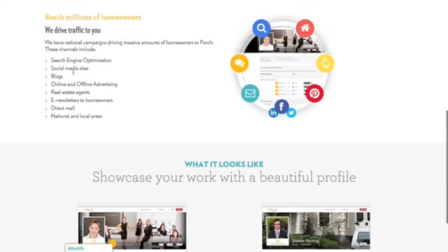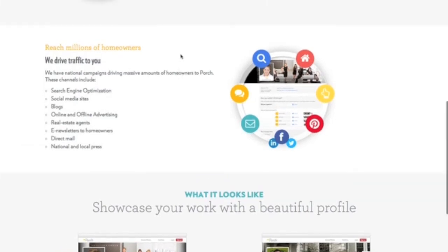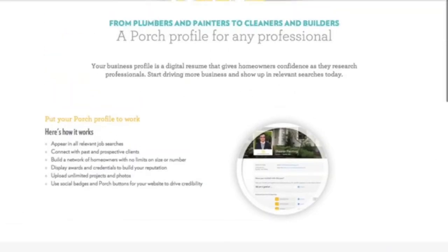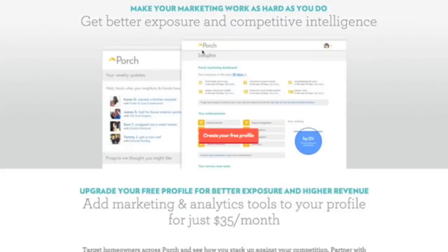But this is important because, again, they're just curating information that's being said out there on the web, and listening to what's being said about the industry, about your neighborhood, about the people operating in the neighborhood, and about you.